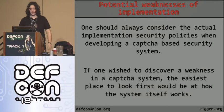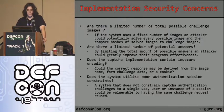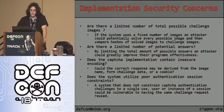One should always first consider the actual implementation and security policies in developing a CAPTCHA-based security system. If one wished to discover a weakness in a CAPTCHA system, the easiest place to look first would be at how the system itself works. Are there a limited number of total possible challenge images? If the system uses a fixed number of images, an attacker could potentially solve every possible image and then compare hashes of solved images to challenge images.